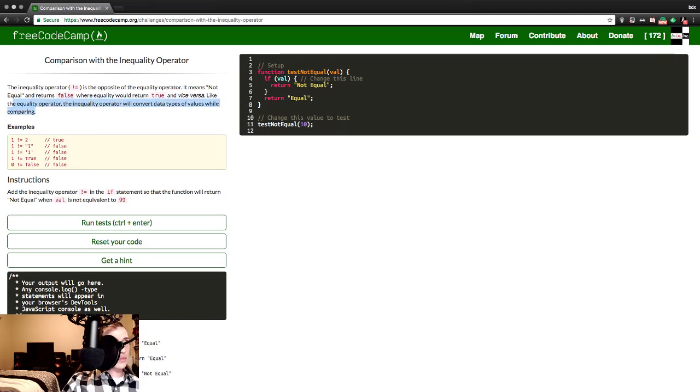Like the equality operator, the inequality operator will convert data types of values while comparing. Okay, so 1 is not equal to 2. That is a true statement. 1 is not equal to 1, but it's a string, so that's false because 1 is equal to 1, and it's different data types. So this is loosey-goosey. This is like the double equals.